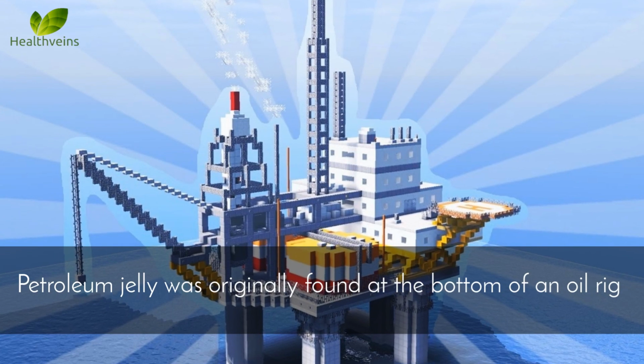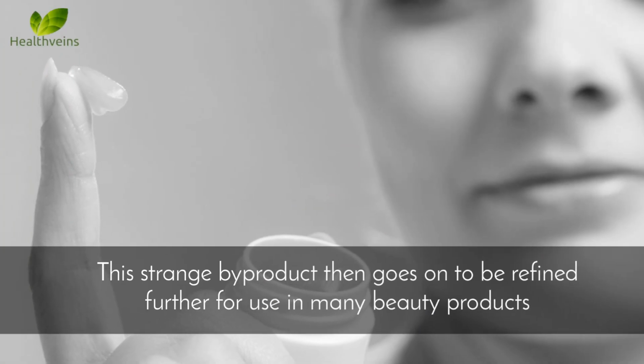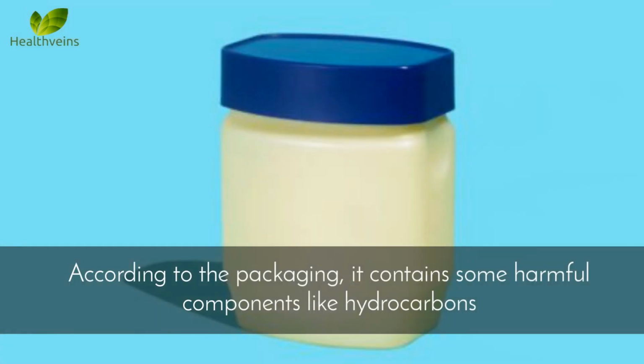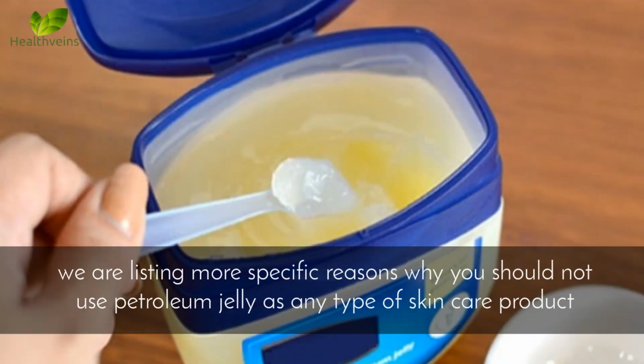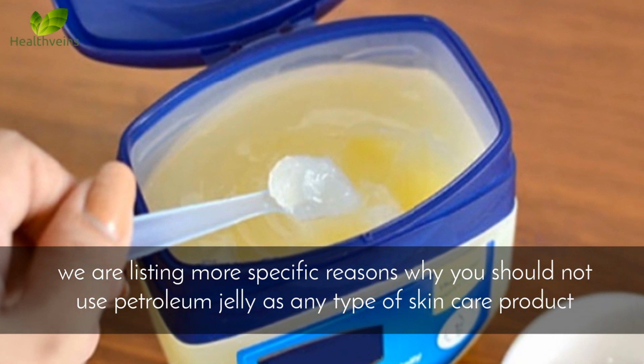Petroleum jelly was originally found at the bottom of an oil rig. This strange byproduct then goes on to be refined further for use in many beauty products. According to the packaging, it contains some harmful components like hydrocarbons. In this video, we are listing more specific reasons why you should not use petroleum jelly as any type of skincare product.